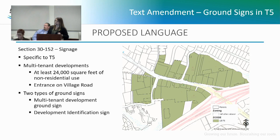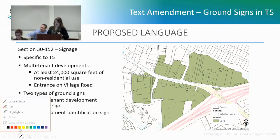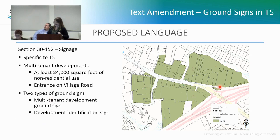The proposed language, these types of signs being proposed, would be available to qualifying multi-tenant developments within the T5 zoning district. This is a map that shows you where our T5 zoning district is located here in town. Let's see if I can remember how to pull up the, oh, there it is. So this is Village Road here. And this is the front of Harrington Development here.